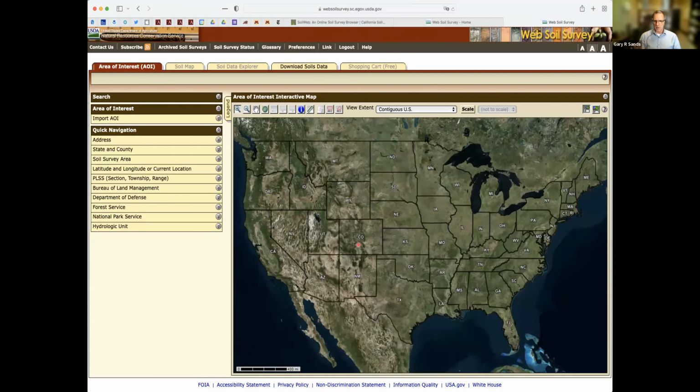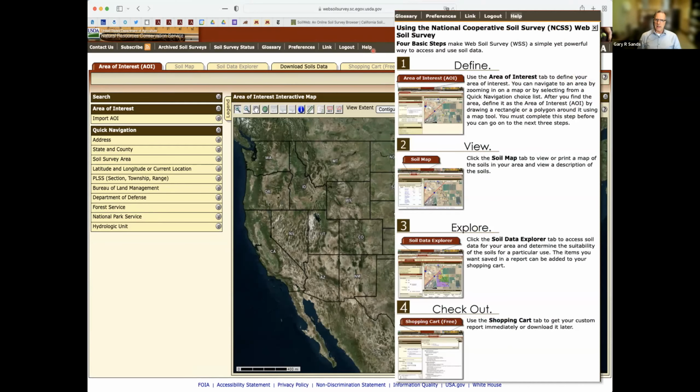And this is sort of what the initial page looks like. And when you get in there, if you click on the help right away, you're going to get a really nice, concise description of kind of how to walk through getting the information you need. Define your area that you're interested in looking at, view that information, explore all the different soils data that's available once you define your area of interest, and then you can develop a report and print that information up for you, your files, or your client as you go forward.